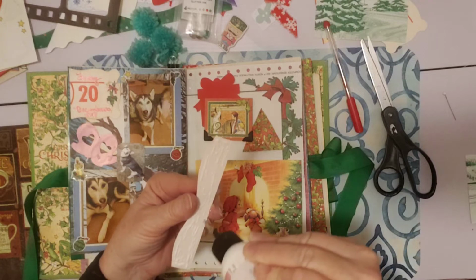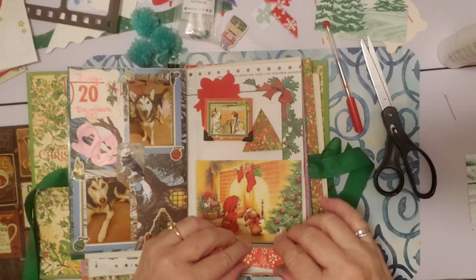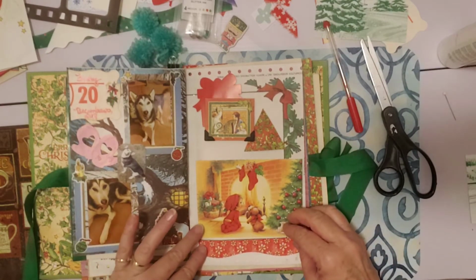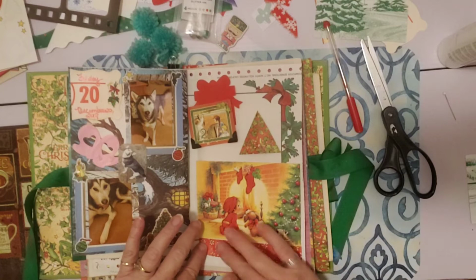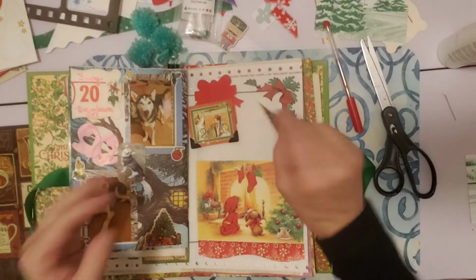I wouldn't trust glue stick on here, and I don't think it really needs Fabri-Tac. That would be a little bit overkill for it, so I'm just using my art glitter glue, gluing it right at the bottom of the card. I think it looks really pretty down there. Just making this page pretty, really, and using up some bits and pieces.